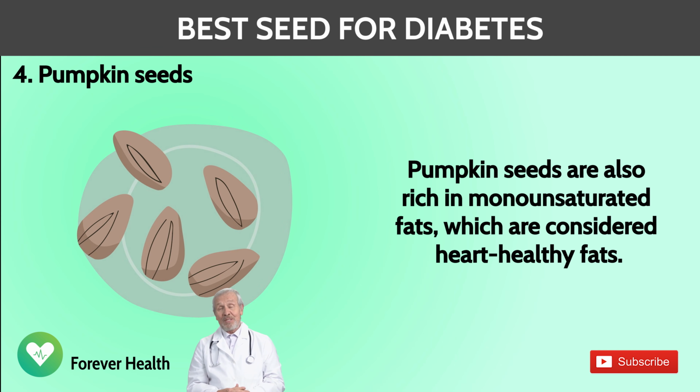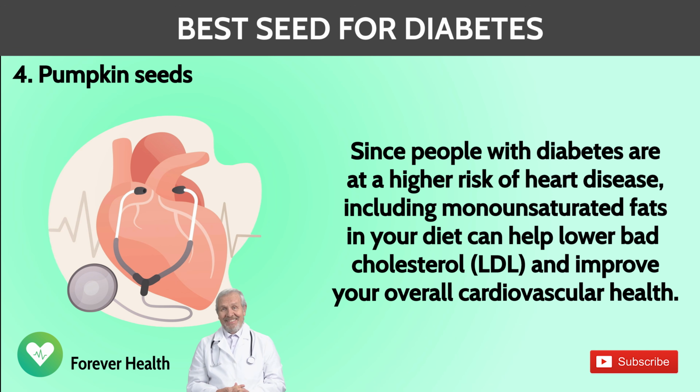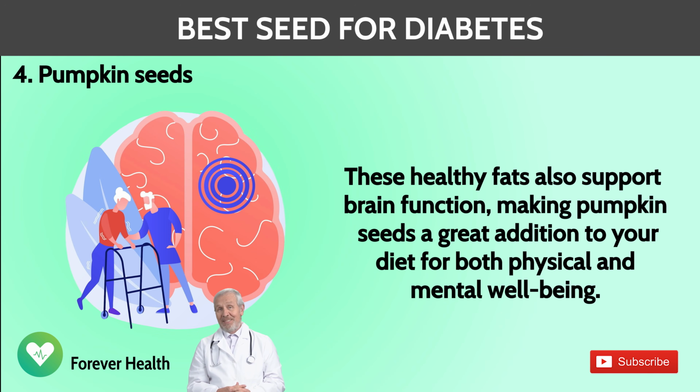Pumpkin seeds are also rich in monounsaturated fats, which are considered heart-healthy fats. Since people with diabetes are at a higher risk of heart disease, including monounsaturated fats in your diet can help lower bad cholesterol, LDL, and improve your overall cardiovascular health. These healthy fats also support brain function, making pumpkin seeds a great addition to your diet for both physical and mental well-being.